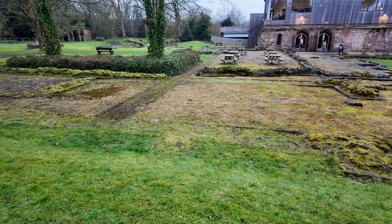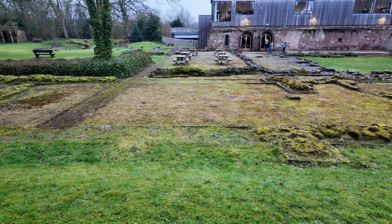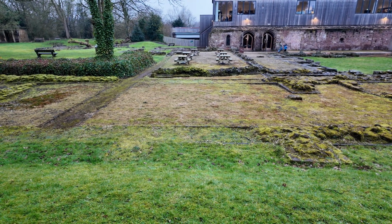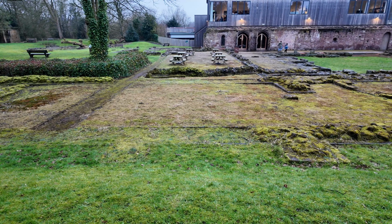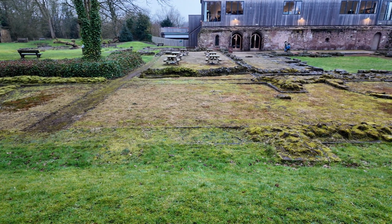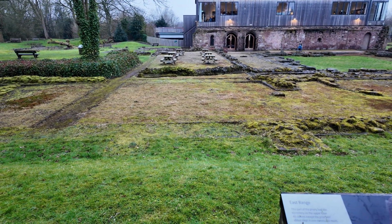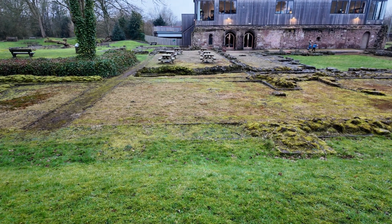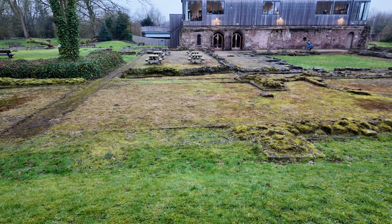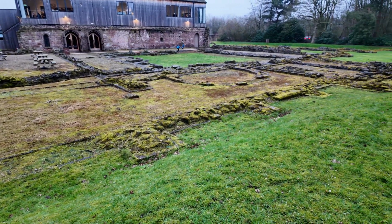This part of the Priory was called the East Range, and it had the dormitory on the upper floor, and all the canons except the prior and the abbot slept in one communal room. At the northern end of the range, close to the chapter house, was the staircase, and the foundations for this can still be seen, marking out a roughly semicircular shape. So that's the staircase there.